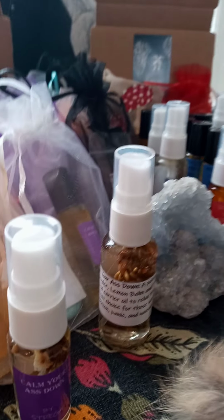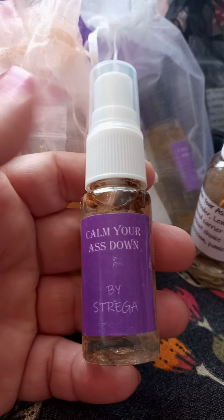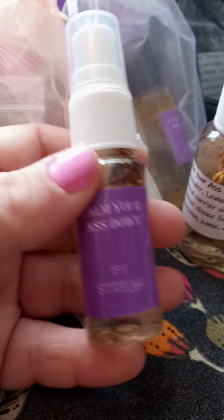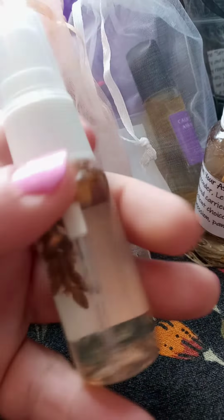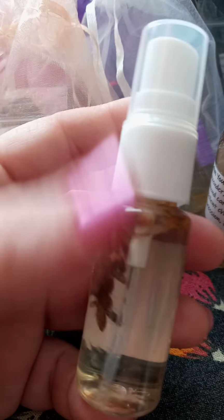Good girl. All right. So that said, let's move on to the ever so popular, if only for the name, Calm Your Ass Down. So here we go. This is a great one for your anxieties, your panics, your depressions. What's in here? Well, there's lavender, of course. Lavender is a tried and true relaxer for your nervous system. But there's some special ones in here as well.